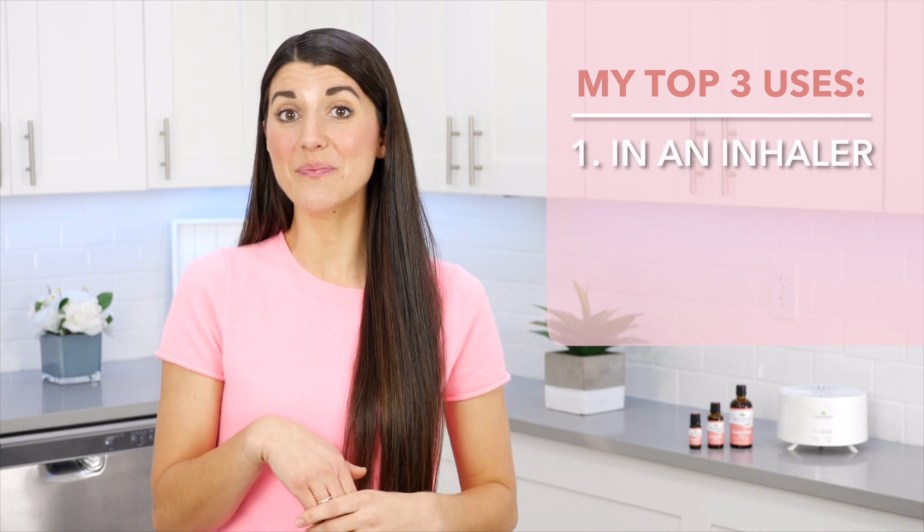This essential oil is for stimulating the mind, promoting mental clarity, as well as relieving tension and worry. Some of the other best uses and benefits of Grapefruit Pink include it reduces digestive upset and it helps with oily prone skin. My top 3 ways to use Grapefruit Pink are in an inhaler for an afternoon pick-me-up.